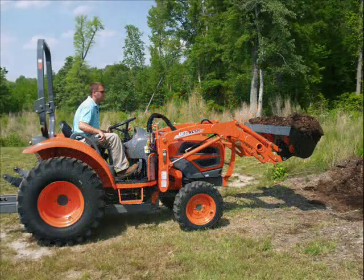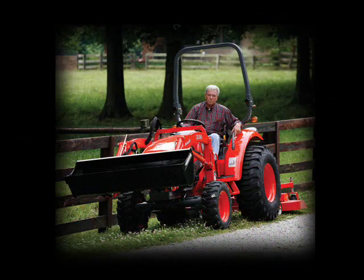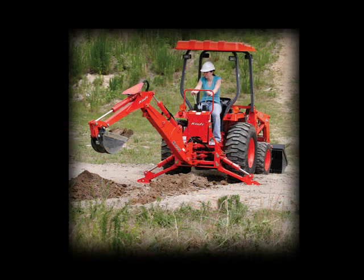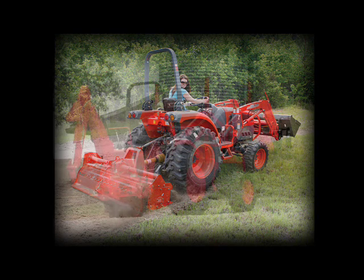The 28 horsepower CK27 has the same choice of transmissions, as does the CK30, which is our 30 horsepower model. The CK35 has the same transmission choices and puts out 34 horsepower. LK30 is a true workhorse with a purpose-designed loader backhoe available. The heavier frame DK35 SE features a 38 horsepower engine and is available in either synchro shuttle or hydrostatic transmission.